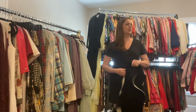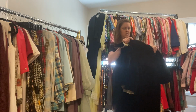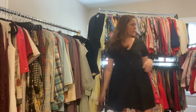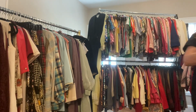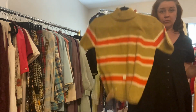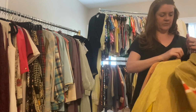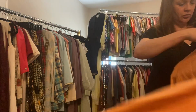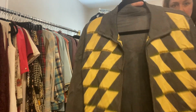Let's see. I'm gonna show some older sweaters really quickly. Try to move some of these out. So we've had these for a while. This is from a dead stock from a store in South Carolina. Not this one, but little sweaters.